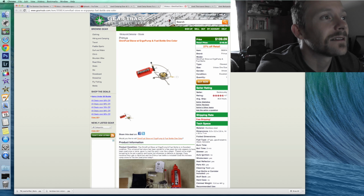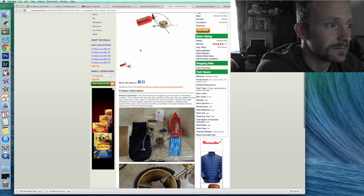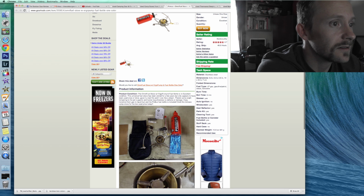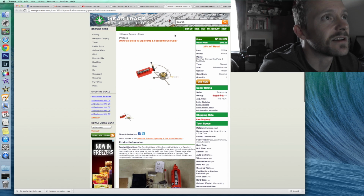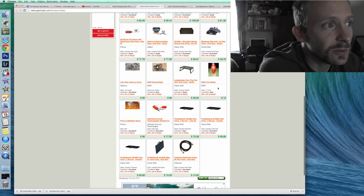Alright, here's a Primus stove. Not bad. It comes with the Ergo pump and fuel bottle. Easy to transition from gas to liquid fuel. That's good. That's from Backcountry as well. Awesome. That's not a bad deal also, guys. Let's keep on looking. Here's a $12 fuel bottle. That's not bad.